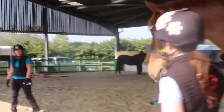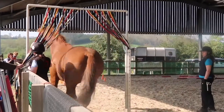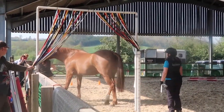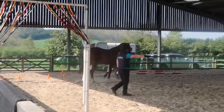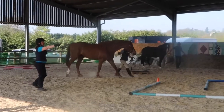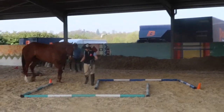Good. You've got the fence. Breathe out. Breathe out. Good. And lovely use of letting the line out. What a great Jack. It was interesting that Sandra instantly picked up on my breathing. It seems to be a familiar theme. Breathing out, making sure I keep my adrenaline low all the time.